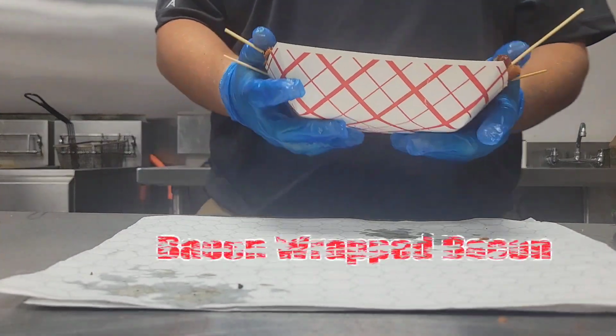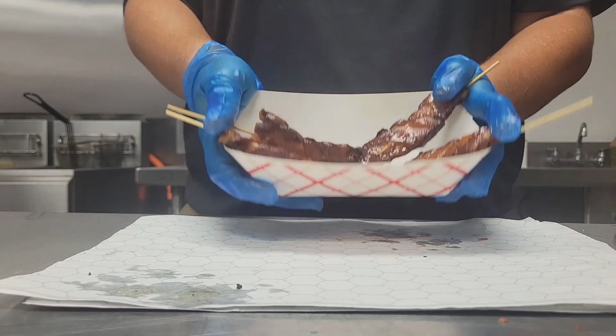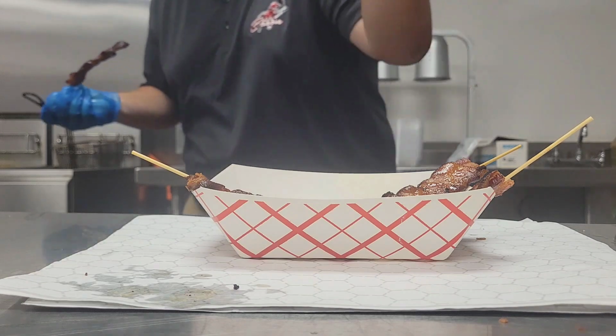Let's start off with our bacon-wrapped bacon. Two pieces of thick-cut bacon that is then wrapped in individual strips of bacon that is guaranteed to satisfy a bacon craving. Is that enough bacon for you?